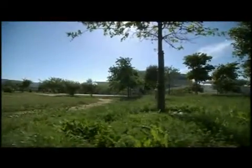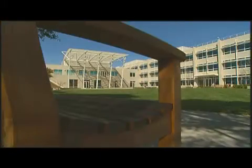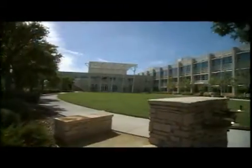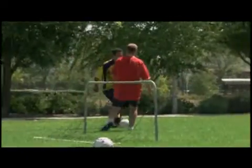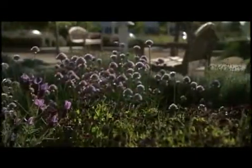To the east, walking paths wind through the oak forest. On the south, benches and low stone walls surround the oval lawn. There's a basketball court and soccer games on Wednesdays and Fridays. To the north, flowering trees and a stunning herb garden flank the doors.